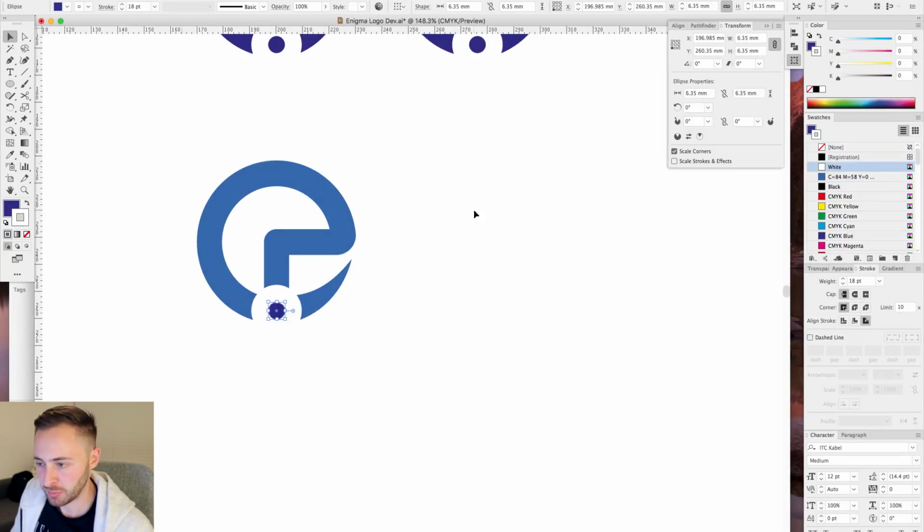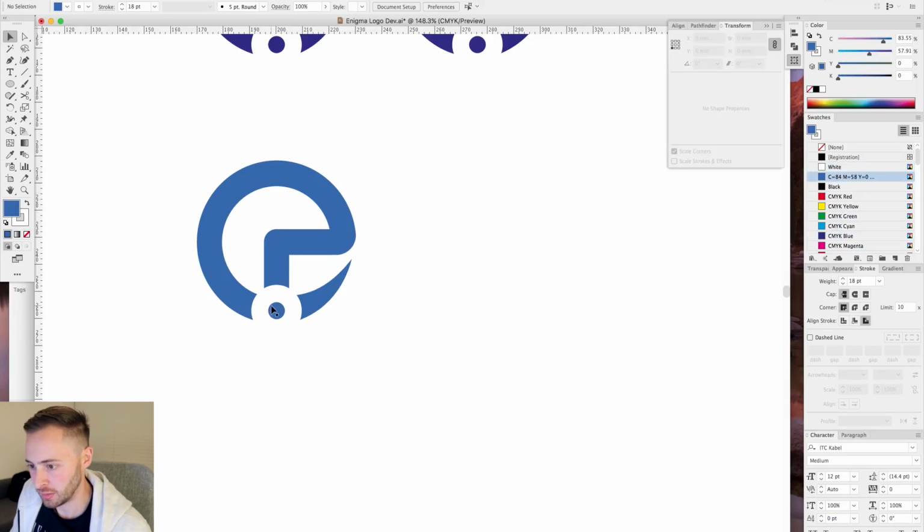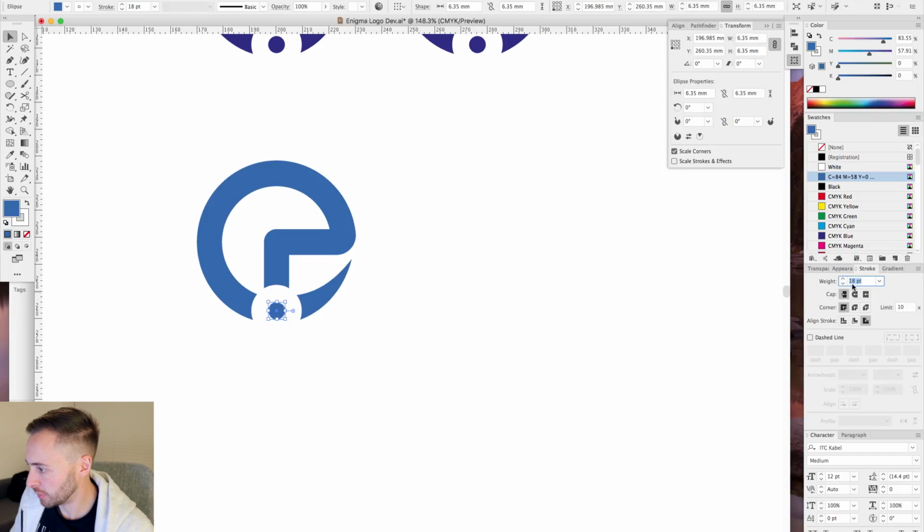Press X to swap them two around before I press on the swatch. If I press X, it flicks between them, which saves you a lot of time going from left to right. And now I'm thinking that this line looks a little bit too thick.